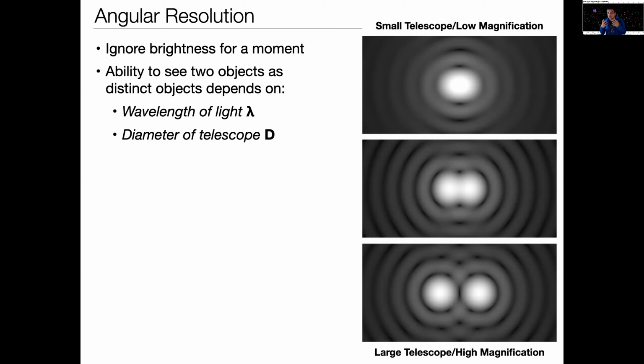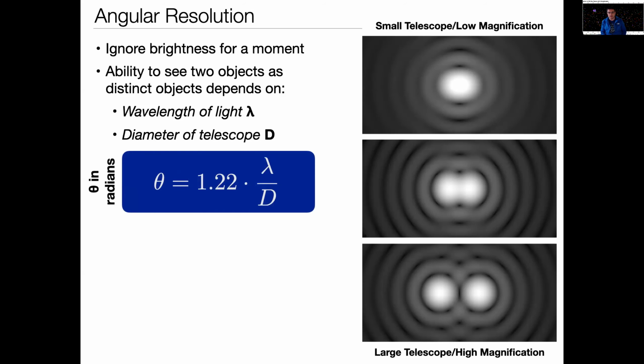So we can quantify this. We can actually do calculations. Someone can ask you, could this telescope see this? Could you see a crater this big on the moon using the Hubble Space Telescope? You can answer questions like that. All you need to know are the diameter of the telescope, D, and the wavelength of light, lambda, that you're going to look at, okay? So if you do that, then you can write down the angular resolution of the telescope.